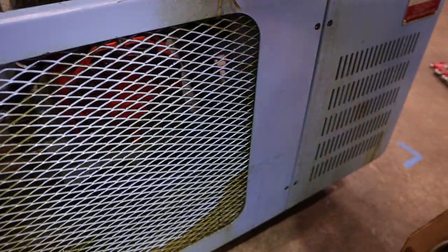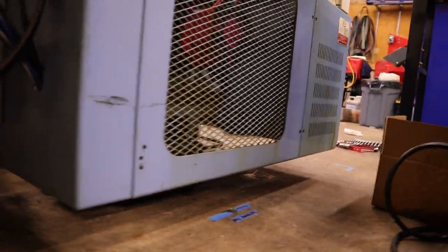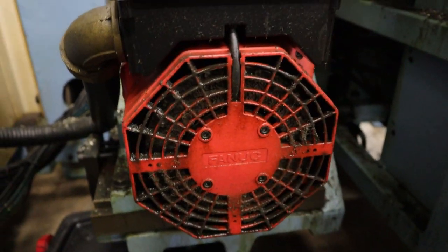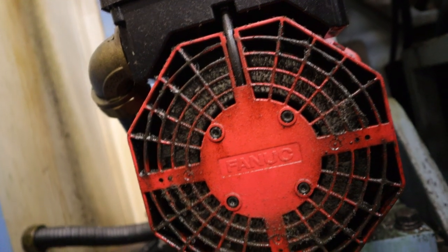Yes. So I'm gonna take this panel off. This really dirty one. Give me better access to the back there. And also clean the panel. Oh, well, that's pretty cool. That swings open. I didn't know that. Yeah, she's kind of dirty. Oh, look at the motor. It's kind of dirty, too. I'll clean that up. Kind of gross.